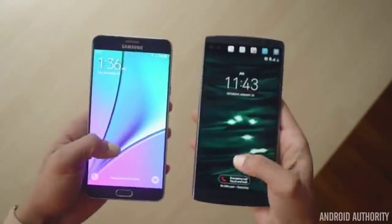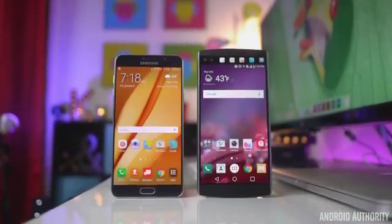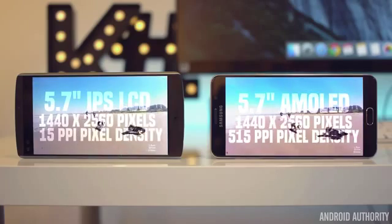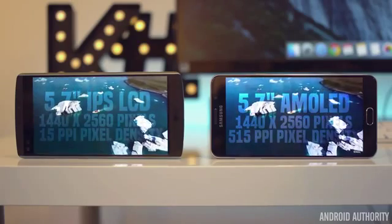Both devices make the most of the technology they use when it comes to display. You're not going to find a better IPS display or a better AMOLED display on the market right now when it comes to smartphones. The LG V10 has a 5.7-inch Quantum Quad HD IPS display, while the Note 5 has a 5.7-inch Super AMOLED Quad HD display.